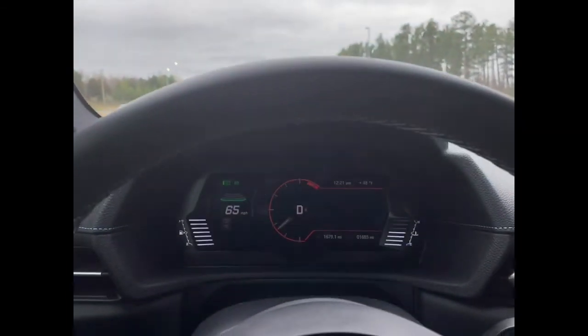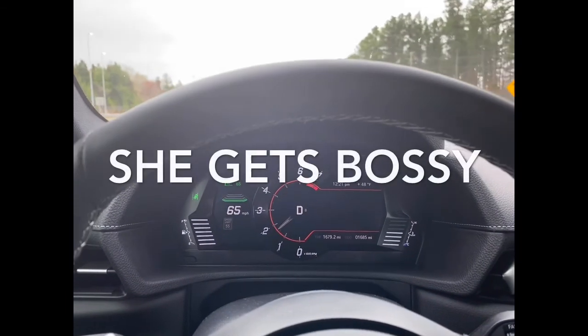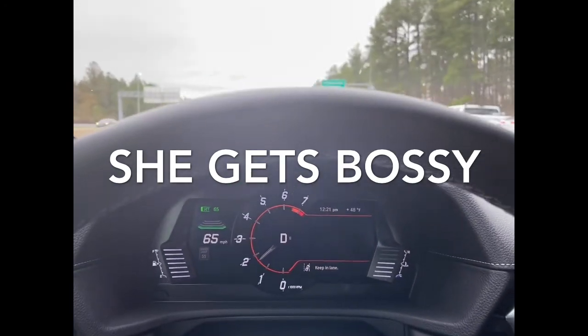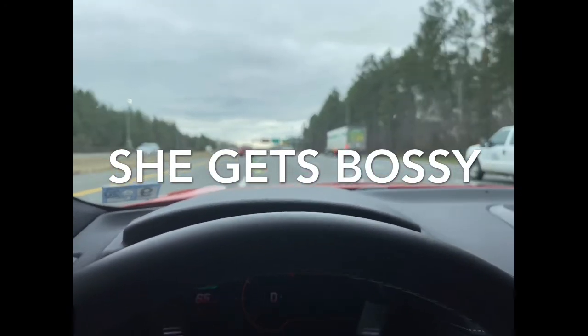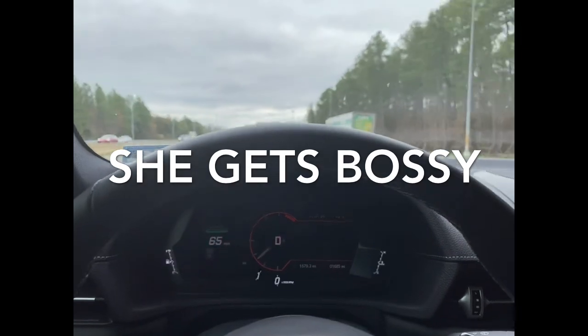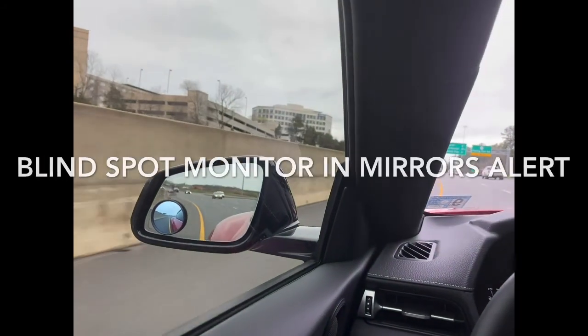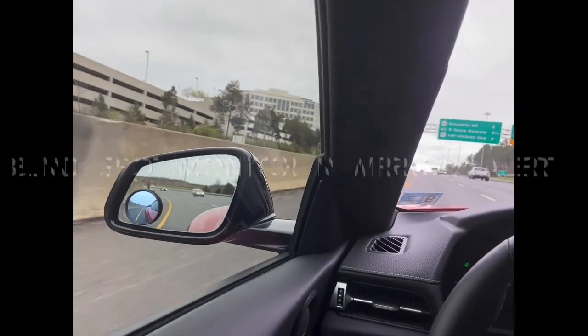This thing's getting bossy now. It just told me to keep in my lane. Let's see if it does it again. Oh yeah, look at that. Bossy. It definitely alerts you, so if you're sleepy and you're driving down the road. The car has the blind spot monitoring. That's the big thing these days.